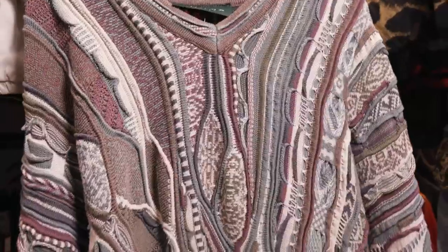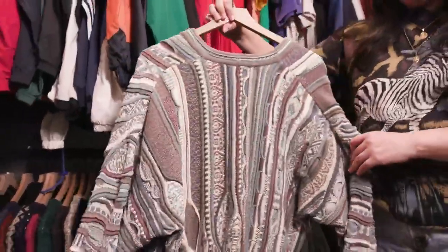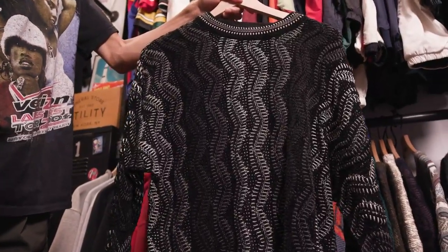Majority of our pieces, we thrift by hand. We go out to thrift stores, estate sales, garage sales, but we also do buy into the shop as well. We do a buy, sell, trade kind of model, similar to Plato's Closet, where you can bring in your old clothes, bags of them, and we'll go through and work something out for store credit or cash or however you would like to be paid out.